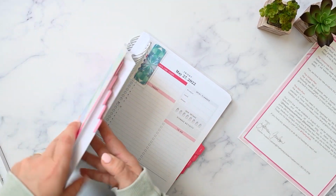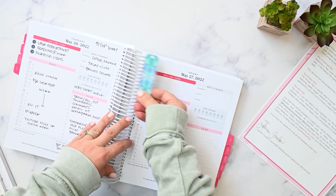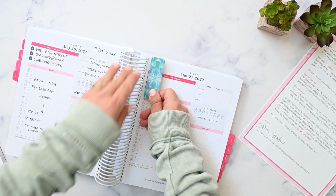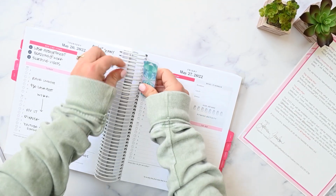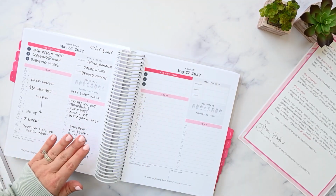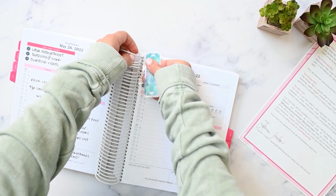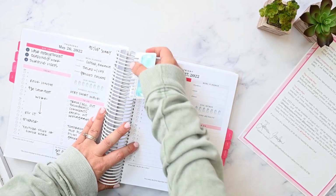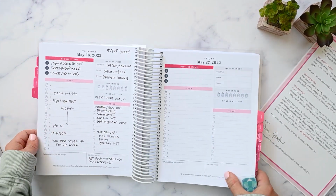It is not interchangeable, but the cool thing is that Erin Condren snap-in accessories work on this coil. But because this coil is plastic, it is a little bit more difficult to get them on and off. You kind of have to use both hands and go a little slower, whereas with an Erin Condren, you can usually just pull it right out. But that's okay, because you can still use all of your Erin Condren accessories on here. If you decide to go with this planner, you won't be wasting those items.